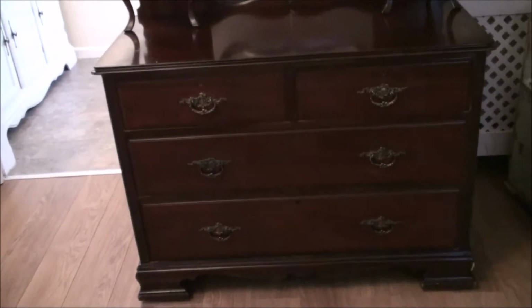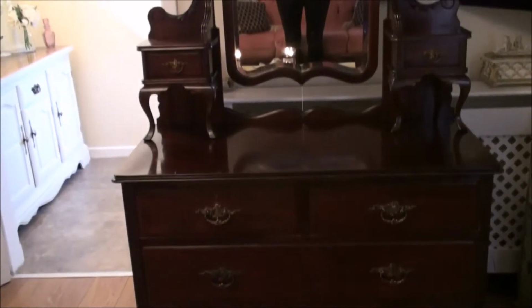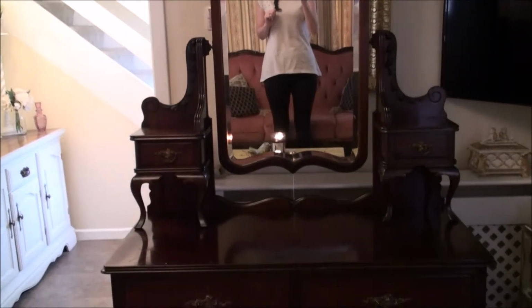Share with you the massive piece of furniture that Mark has just come in with. Right now we're in my living room, but this is actually for my bedroom. There's me, hello. It is absolutely massive. It is this big, huge dresser.